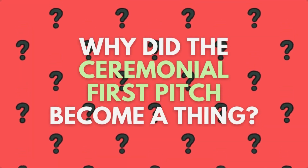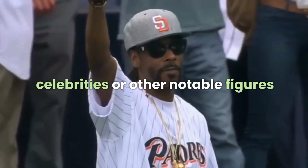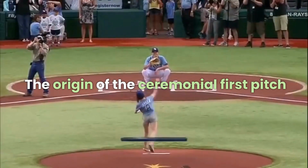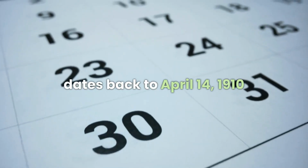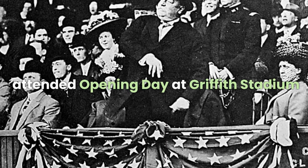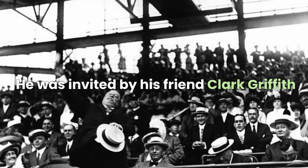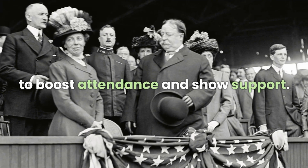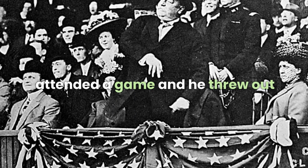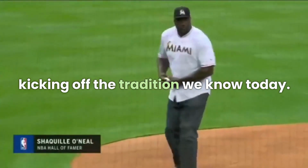Why did the ceremonial first pitch become a thing? You might have seen it countless times before games where celebrities, politicians, or other notable figures take the mound to throw that symbolic pitch. The origin of the ceremonial first pitch dates back to April 14, 1910, when President William Howard Taft attended opening day at Griffith Stadium in Washington, D.C. He was invited by his friend and Washington Senators owner Clark Griffith as a way to boost attendance and show support for the sport. Taft's presence marked the first time a sitting president had attended a baseball game, and he enthusiastically threw out the ceremonial pitch from his front row seat, kicking off the tradition we know today.